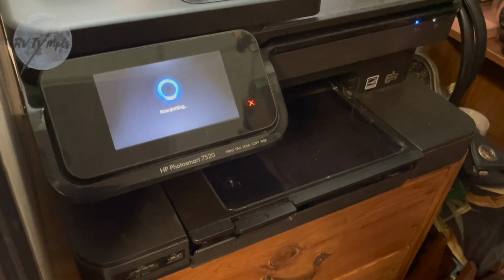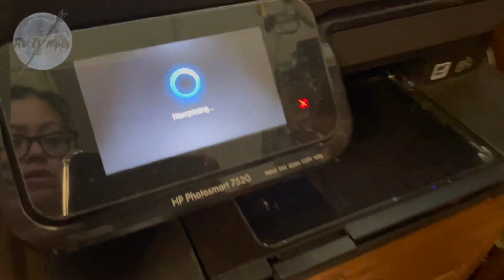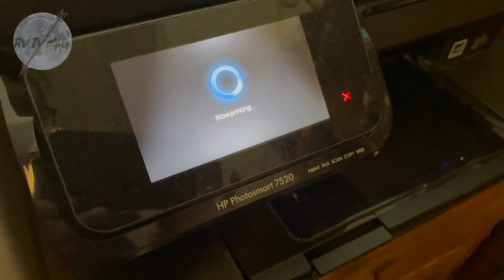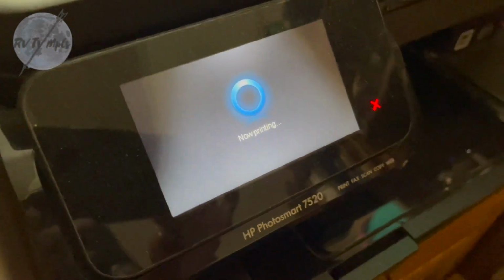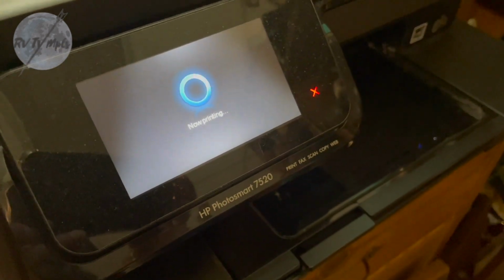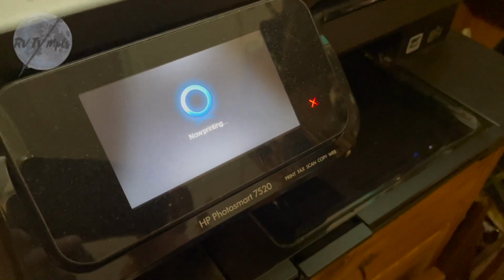Printer, if you could go ahead and print, that'd be great. You can see me in the reflection. This has been saying now printing for like 5 minutes. Hey, wake up. Wake up. Hello?